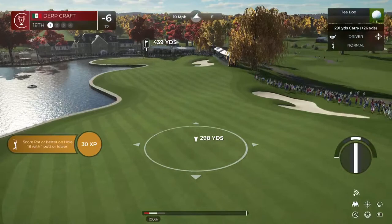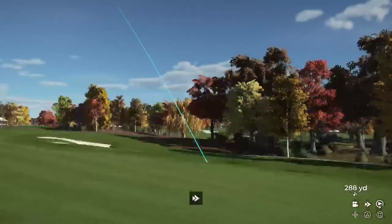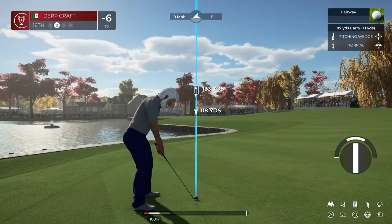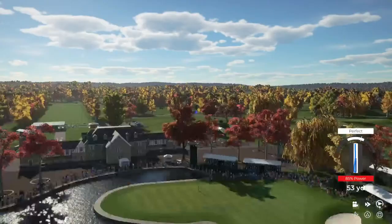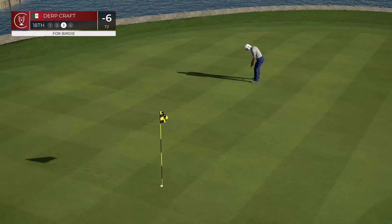This player getting ready to play their final hole, just a shot off the pace. Second shot here on the 18th hole. Going with the nine iron, I think. Yeah, a quality shot, that. Slim chance for a birdie, but in all reality, two putt for par would be just fine.